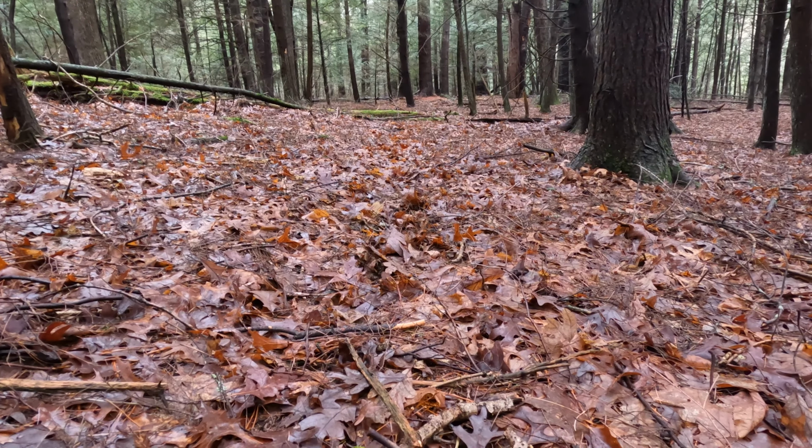The moss is really creating a really nice effect on the log. So I'm just gonna sit here and see if it comes over. I'm also keeping an eye out, in case the moose is around. So a lot of things going on. We'll see if anything pans out or not.